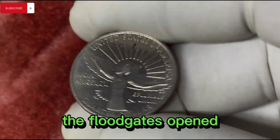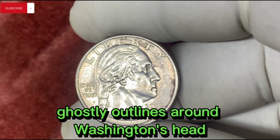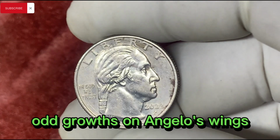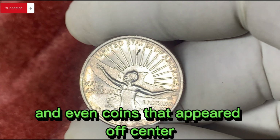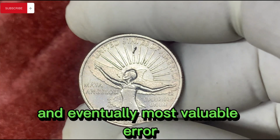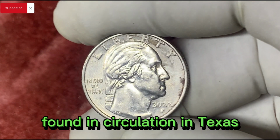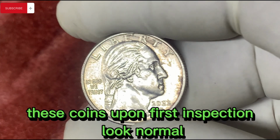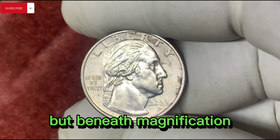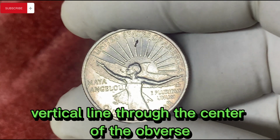The floodgates opened. Other collectors had seen similar issues: ghostly outlines around Washington's head, doubling of letters, die chips forming odd growths on Angelou's wings, and even coins that appeared off-center or slightly misaligned. But the most baffling and eventually most valuable error came from a small handful of quarters found in circulation in Texas. These coins, upon first inspection, looked normal. But beneath magnification, they revealed a razor-thin vertical line through the center of the obverse.